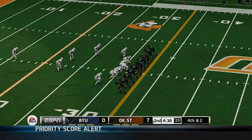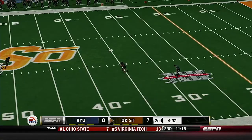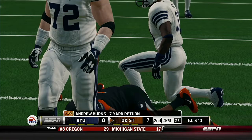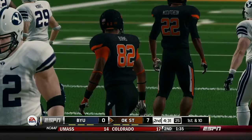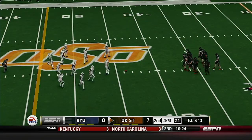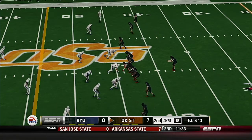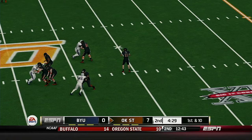Silva is waiting for the snap. Burns fields it at the 37, and he's tackled at the 44-yard line. Momentum swings have been fairly even, and with so little separation, this game can be drastically changed on just one or two plays. Oklahoma State up 7 points.